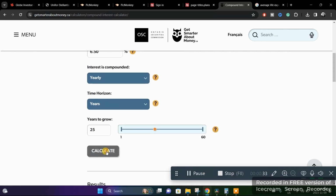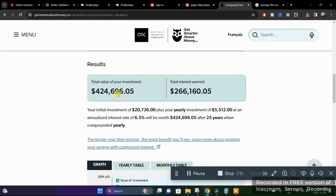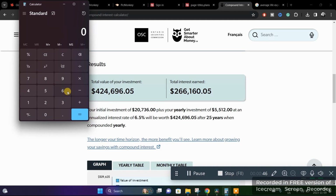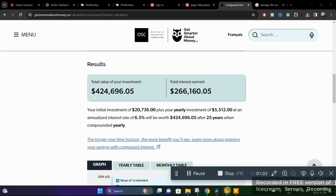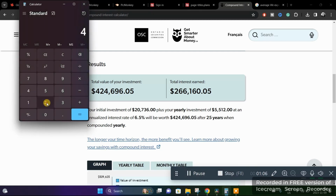If you press calculate, you're going to get a number of $424,696. Before I use that number, let me show you. Let's say you retire at the age of 65, and the average life expectancy in Canada right now, depending on the province, in 2023 I think is like 83, 84, but let's say it's 85. So you have 20 years from 65 to 85. You take the 424,000 and divide it by 20 years, and that gives us $21,200 pre-tax money for a year.